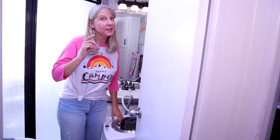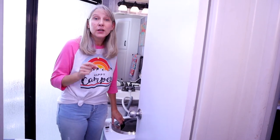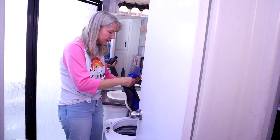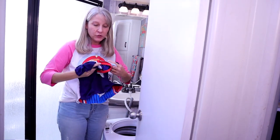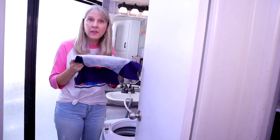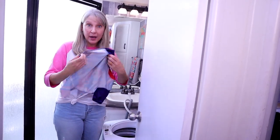Alright, so it just beeped, and that means it's done. 40 minutes is all this took. Super quick. And now I'm going to show you a little bit about how these come out. They are super dry. I wish you could feel it, but you can see that they are super dry. We are so impressed with how well this spins and how much liquid it gets out. It doesn't take me long to dry them at all.